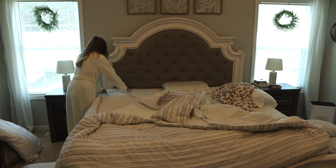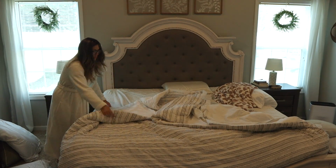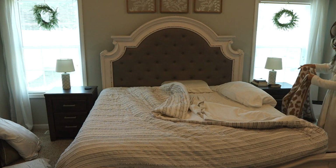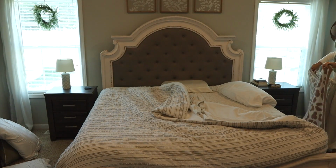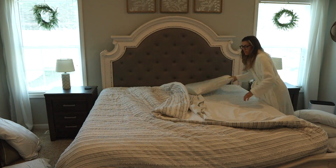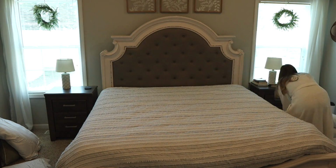And then now I'm going to make the bed. I like to do this first thing in the morning because if not, then I always forget and it'll be like 10 o'clock before I make it. So I just like to get all of the blankets folded and everything nice and tidy.